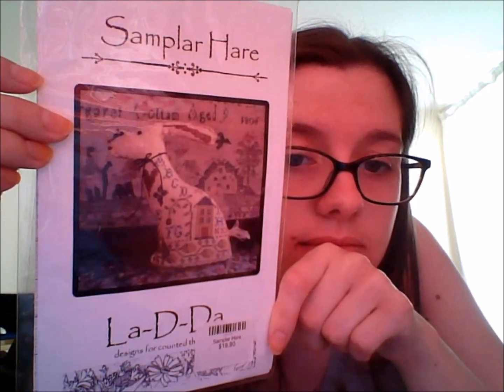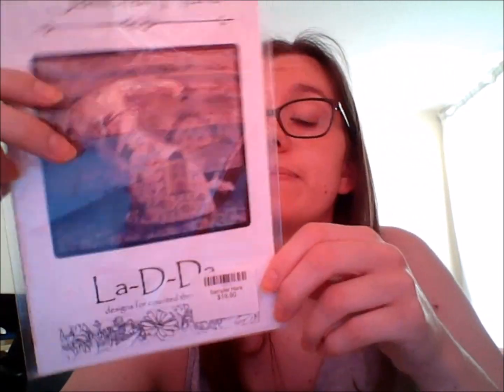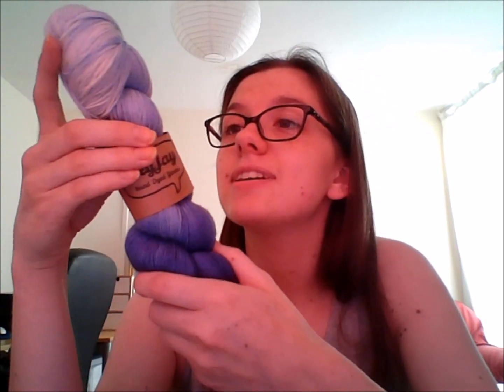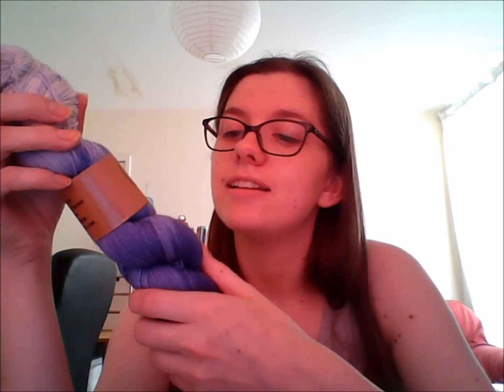The next thing was a gift from a lovely stitchy friend, and she sent me some for hair. Look at it. Did you know this is stitched in DMC? Amazing. So she sent me that, and she also sent me this. Oh my god. I literally jumped around the kitchen squealing because I've never had a hand dyed yarn before, and it's blue, which I love, and it's just dead nice.